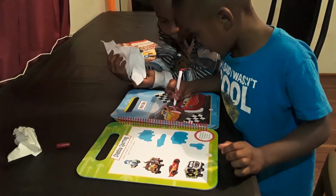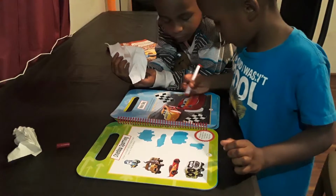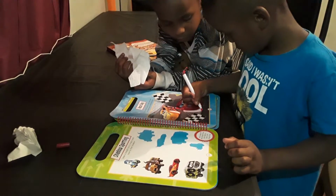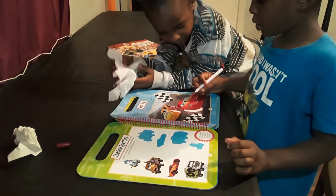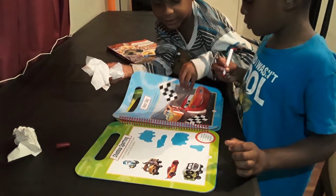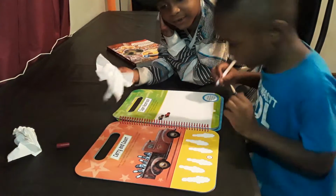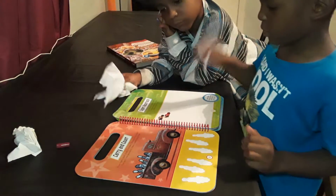Connect the dots, yeah. Why are you rushing? You're doing a sloppy job. Good job. Why are you rushing? Because I'm a rusher. Which one? Now what? Which one?